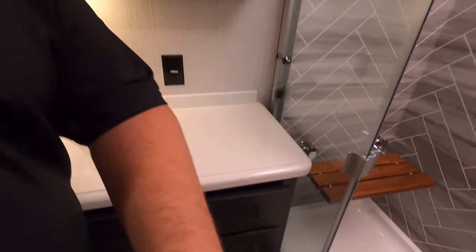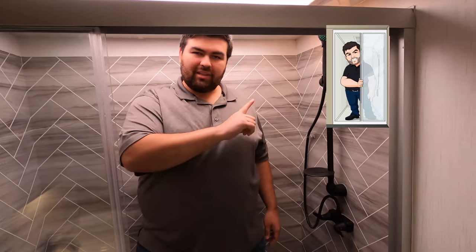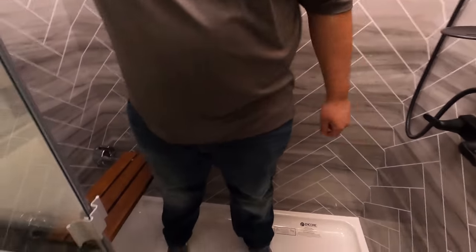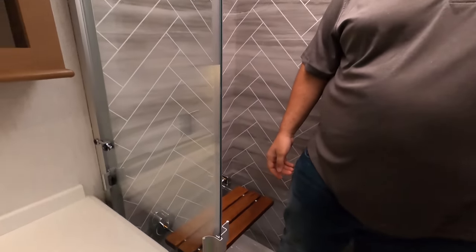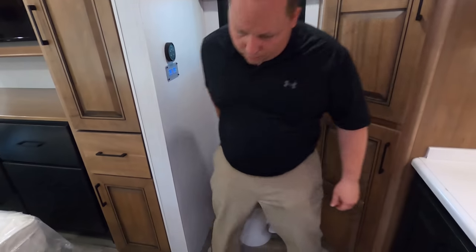And then, well, look at that shower. Think that passed the tall test? Oh, it sure does. Very nice. Bing! Nice shower here. Big and wide and nice and tall. And it even comes with a seat. Teak seat. I love that. And then, well, it's now time for the toilet test part two.